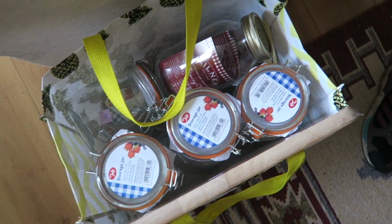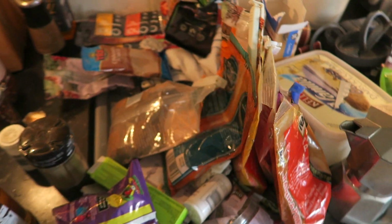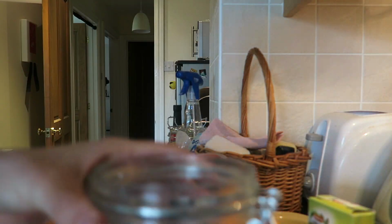Here's a whole bag, literally this huge thing of jars. I will get back to you when all of these spices are put nice and neatly in jars in here.